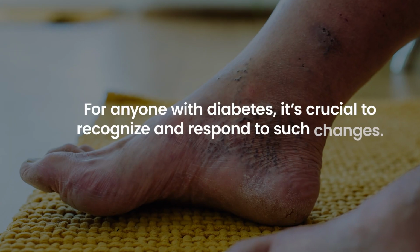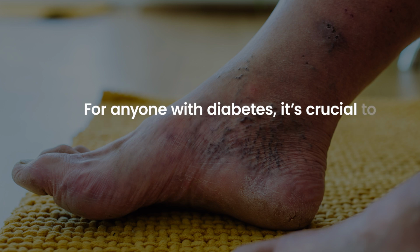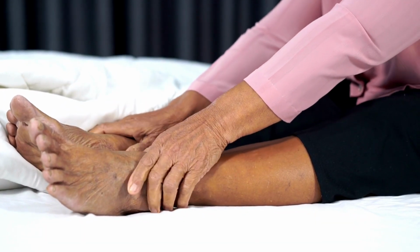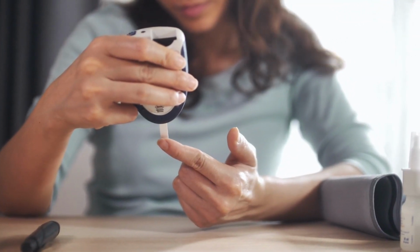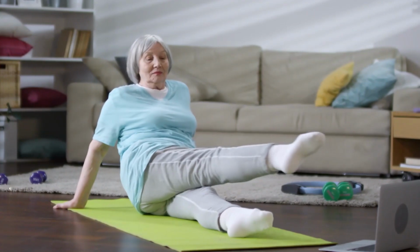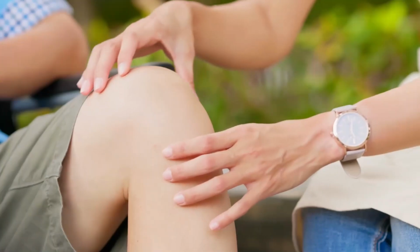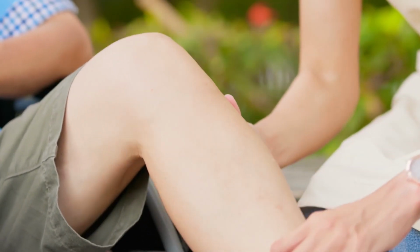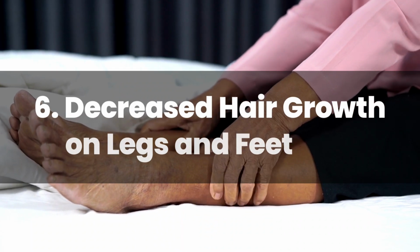For anyone with diabetes, it's crucial to recognize and respond to such changes. Regularly observing the limbs for any color alterations and ensuring consistent blood sugar management can mitigate risks. Additionally, taking steps to promote circulation, like exercising and avoiding prolonged immobility, can help in maintaining limb health. Number 6. Decreased hair growth on legs and feet.